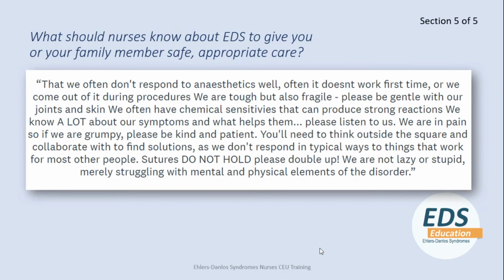We often don't respond to anesthetics well. Often it doesn't work the first time, or we come out of it during procedures. That whole idea is just very frightening to me. We're tough, but we're also fragile. Please be gentle with our joints and skin. We often have chemical sensitivities that can produce strong reactions.